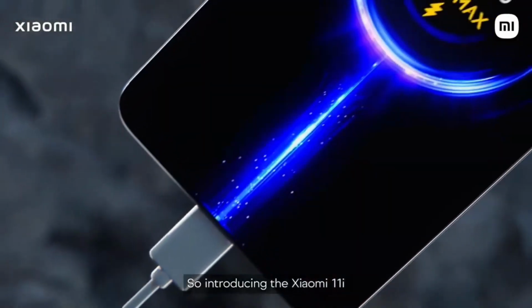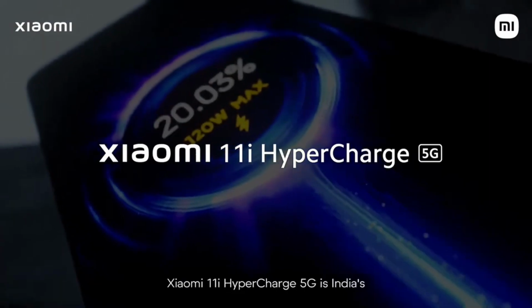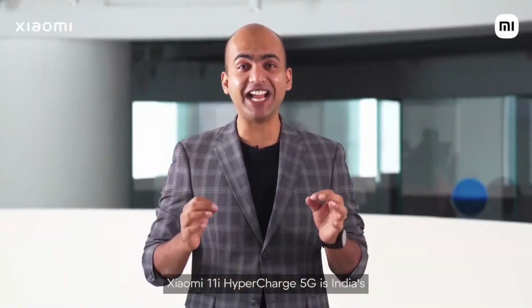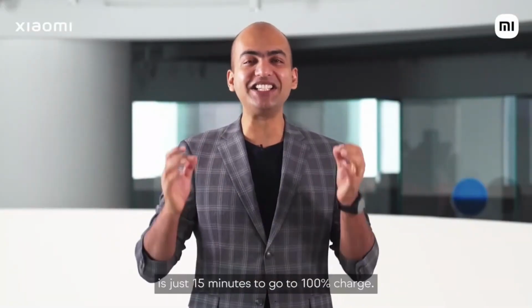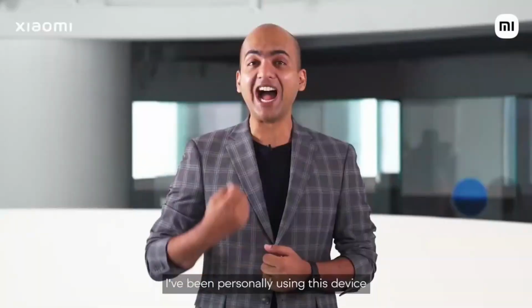So introducing the Xiaomi 11i Hypercharge 5G. Xiaomi 11i Hypercharge 5G is India's fastest charging smartphone. With this all-new technology, all you need is just 15 minutes to go to 100% charge.